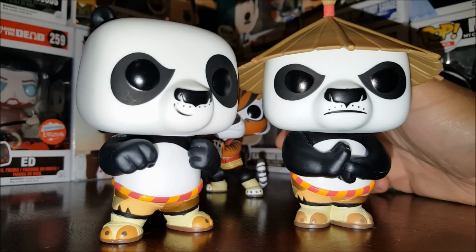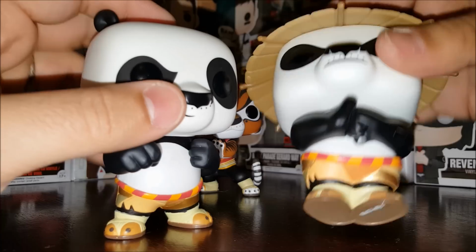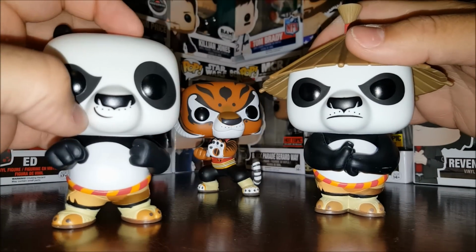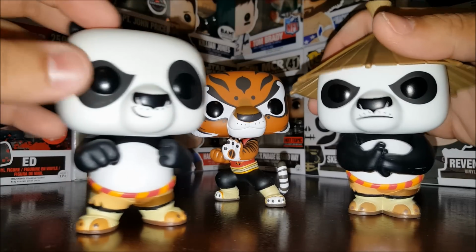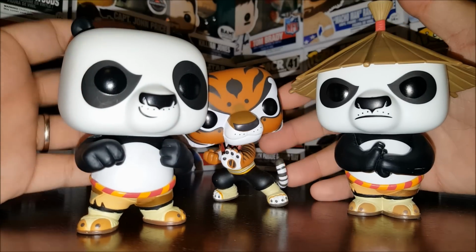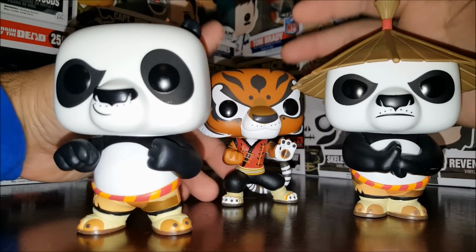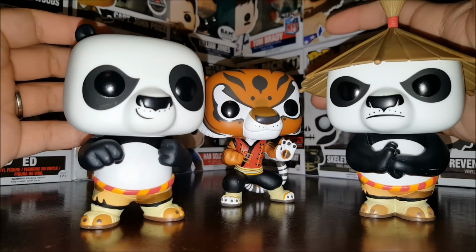So these are pretty well done Pops that I didn't think I was going to get, but when I saw them in person, I had to have them. But that's like it is with every Pop. You can find these Pops now in stores. I've seen them popping up in FYEs. So if you have an FYE in your neighborhood, you can find the Kung Fu Panda series there. Now, FYE is known to get Entertainment Earth exclusives as well. So you'll probably be able to find the flocked Po there as well.